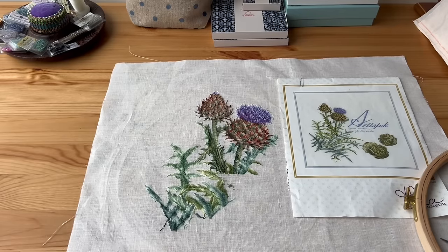If you're planning to wash your work, do not do backstitch. It will be hard to do it at the end. I can hear you, I know that. But then you don't have to redo your backstitch.